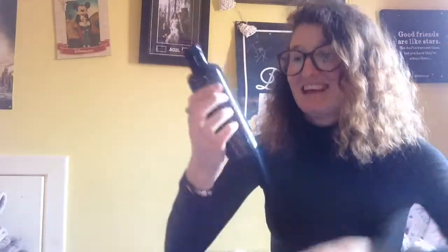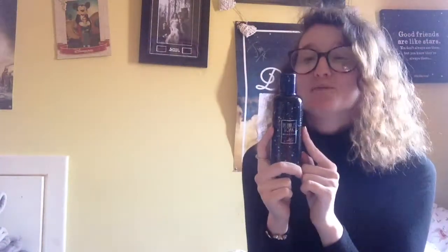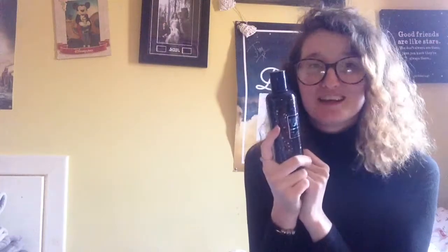Oh, I like this. So now we have the bubble soap, which is this gorgeous galaxy themed packaging with a navy lid, and it is the bubble bath. Zoella's bubble baths are always incredible, but I found the Drench Me to be the best one yet, so we'll see if this one tops it. Hopefully it does. You'll probably hear back in a monthly favourites if it does or not, but hopefully it competes with that.